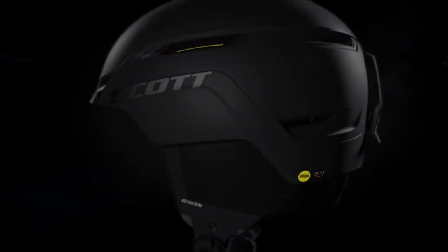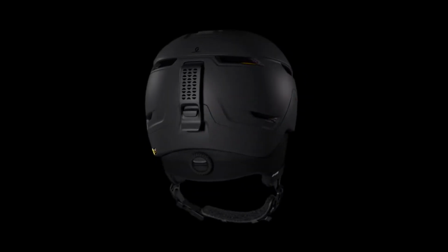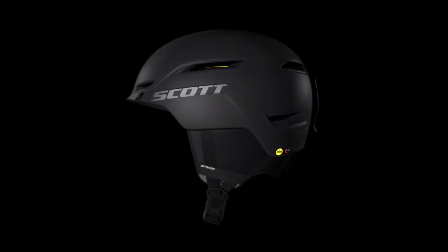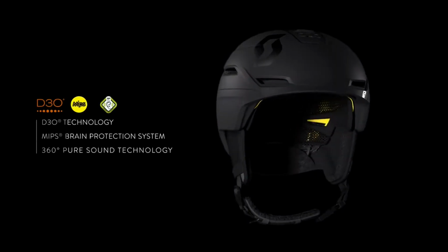What we are about to present to you is probably one of the most exciting products Scott has ever created. The Symbol 2 Plus D. To make this helmet a real benchmark on the ski market, we launched the Symbol 2 Plus D with 3 key safety technologies: D3O technology, MIPS, and 360 pure sound.